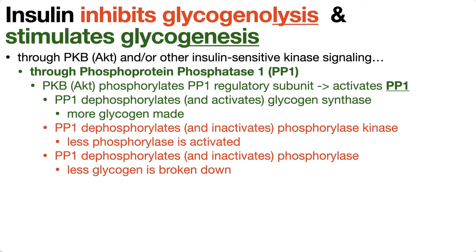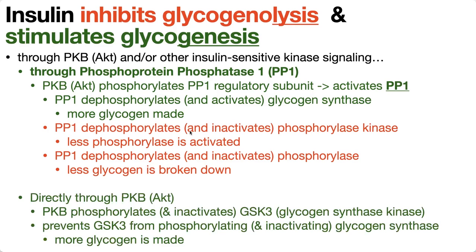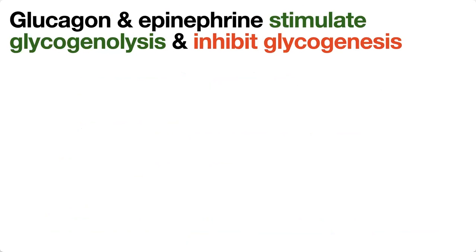PP1 is going to dephosphorylate and thereby inactivate phosphorylase kinase, so that we have less phosphorylase activated. PP1 is also going to dephosphorylate and inactivate phosphorylase, thereby less glycogen is broken down, so either directly or indirectly. Now through PKB or AKT, we're also going to stimulate this glycogenesis. PKB is going to phosphorylate and inactivate GSK3, our glycogen synthase kinase. That's going to prevent GSK3 from phosphorylating and inactivating glycogen synthase. As a result, more glycogen is made.